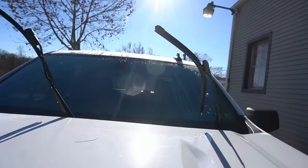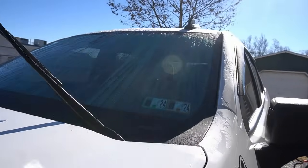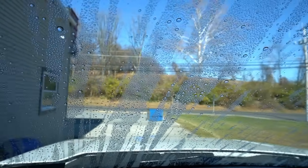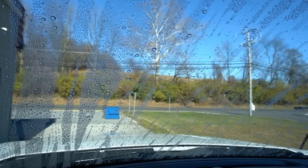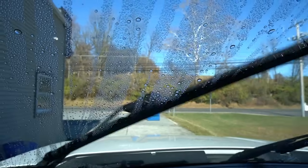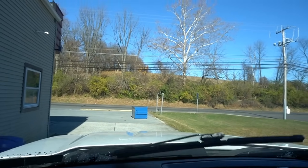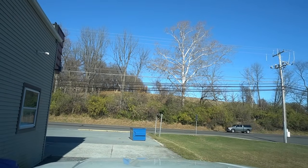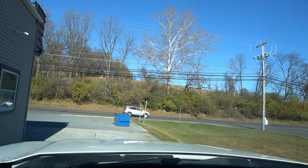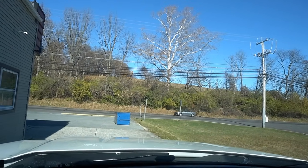Not too shabby. Now we jumped inside the vehicle. We're going to turn on the wipers and see how the product teams up with your wipers to clear the windshield of moisture during inclement weather. Do they skip? Do they make a sound? Let's find out. Not until the glass is dry do they start to chatter, so not bad.